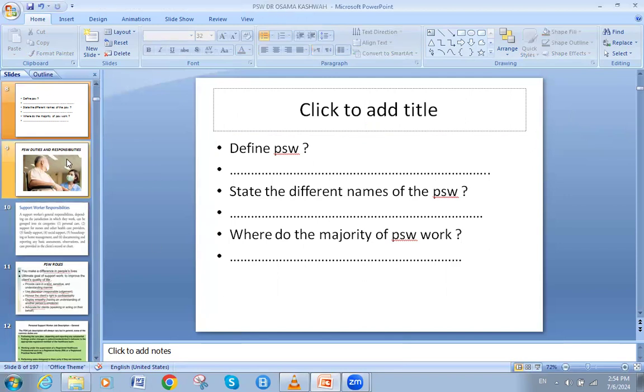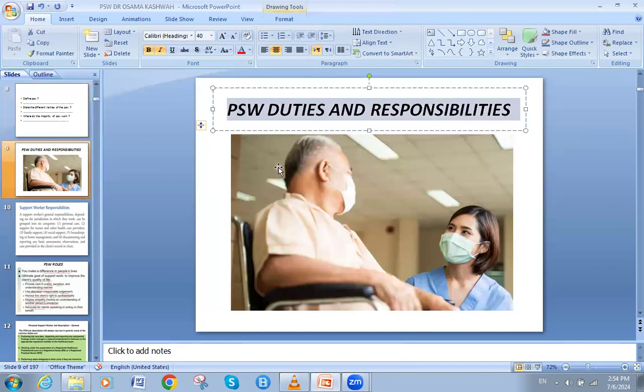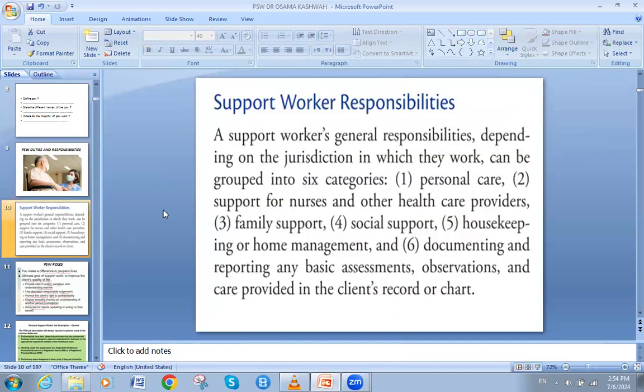We are back again. Now we will go to the PSW's duties and responsibilities. What are his duties and what are his responsibilities? The people who are working as personal support workers have duties and responsibilities. First we'll talk about the responsibilities. A personal support worker's general responsibilities, depending on the jurisdiction in which they work, can be grouped into 6 categories.